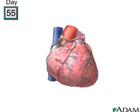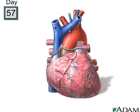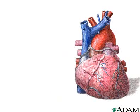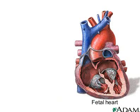By the time the embryo becomes a fetus at 2 months, the heart bears a close resemblance to what it will look like after the baby's born. But the resemblance is only superficial. On the inside of the heart, things are much different in both form and function.